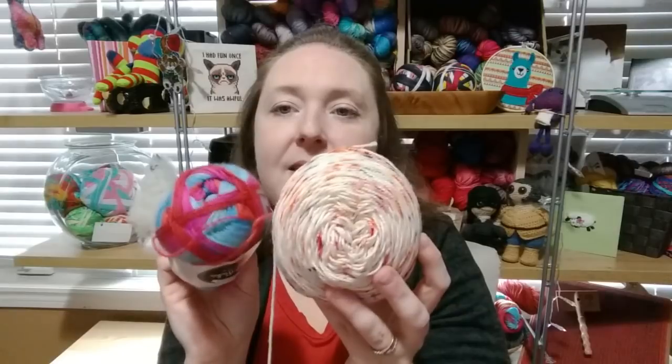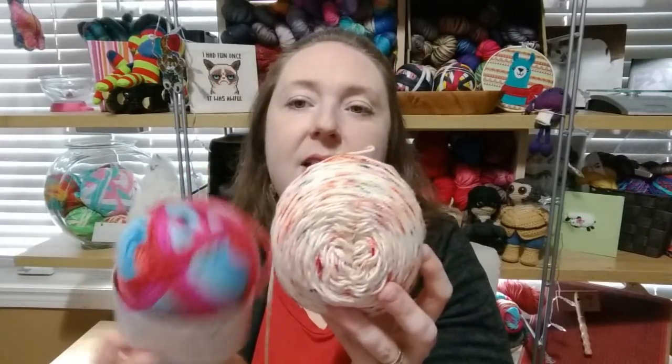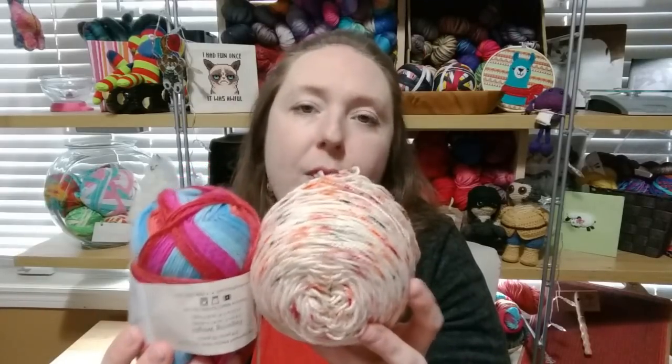There's the reds and pinks that are in here. The darker speckle in here is more of a teal, and this is more of a blue, but I still think it will coordinate nicely. So those are the yarns that I've chosen for that.